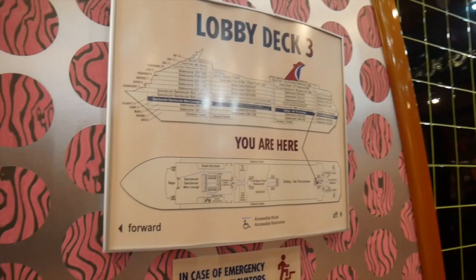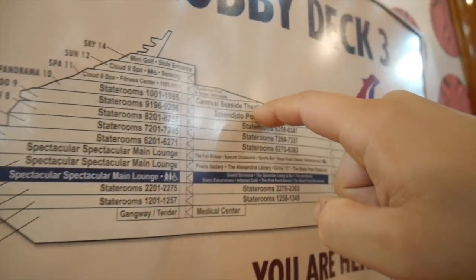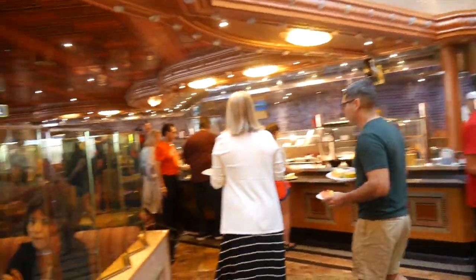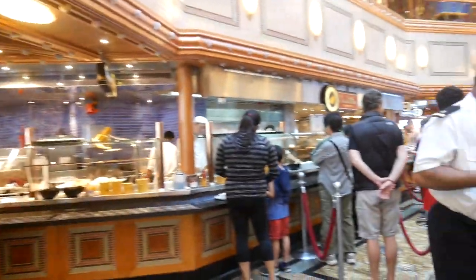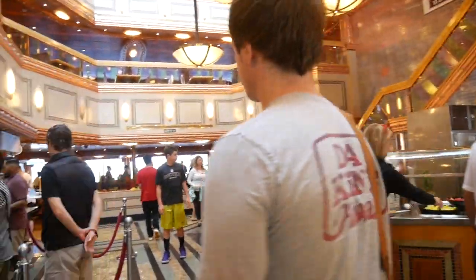Here's our boat. It's overwhelming, right? We're going up to 9, which has the pool and bar, Pizza Pirate, the grill. Here is the buffet for breakfast. There's so many options. I kind of want some of that cereal. Everything looks amazing.